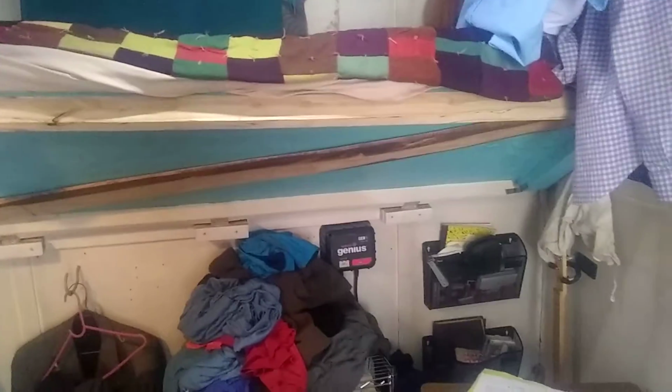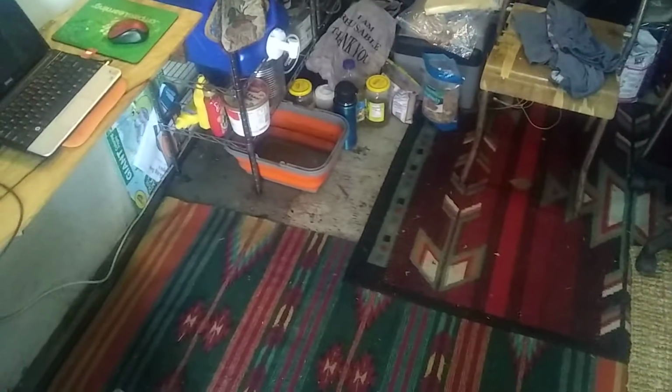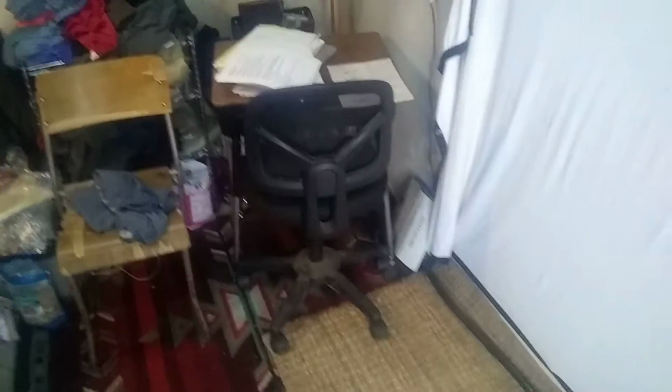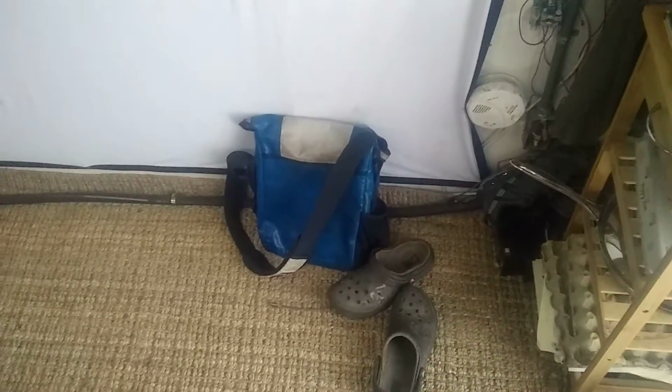I've really tried to pare it down and keep my bed in this up position. Obviously I put it down for sleeping, but when you have this limited a space, just paring things down makes a big difference. And I've been trying to keep these rugs down. We're not experiencing really cold weather right now, but during the coldest part of the winter, having these rugs is nice.